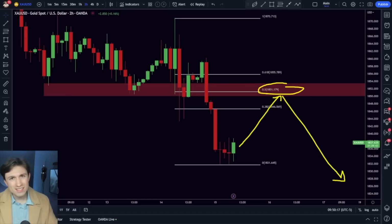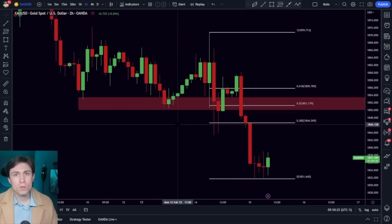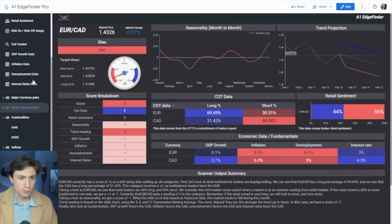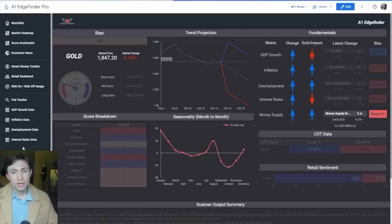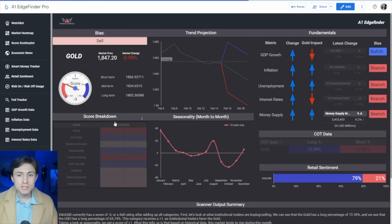But it doesn't end there, because with each trading setup I use, I don't look strictly at technicals. Yes, technicals help for entries and exits, but I have to see a little bit more than just a pretty chart to actually put my money on the line. Let me show you what I'm talking about. If we take a look at the Edge Finder and I switch over, we'll go not to EuroCAD, but to gold, check this out. For the first time in a while, we've got a sell bias showing up on the gold chart. And again, the technicals look really good, but so does the Edge Finder's bias here.